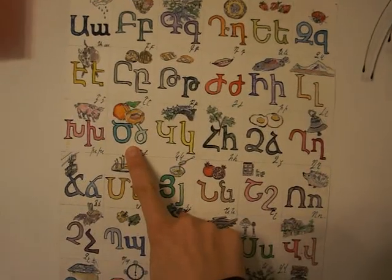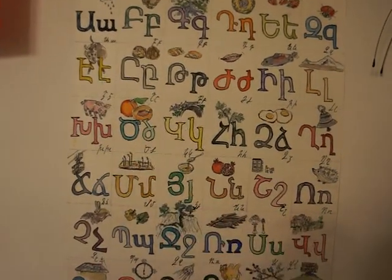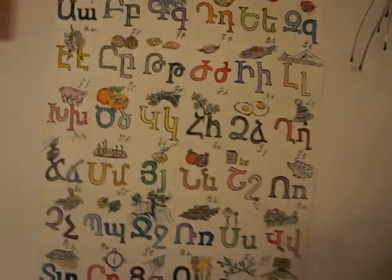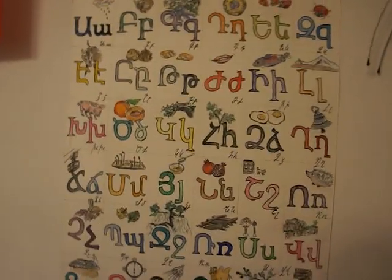This is Ts, and the word is tsiran. Tsiran is apricot, again, another symbol of Armenia, and I love them. I love apricots. They're very tasty.